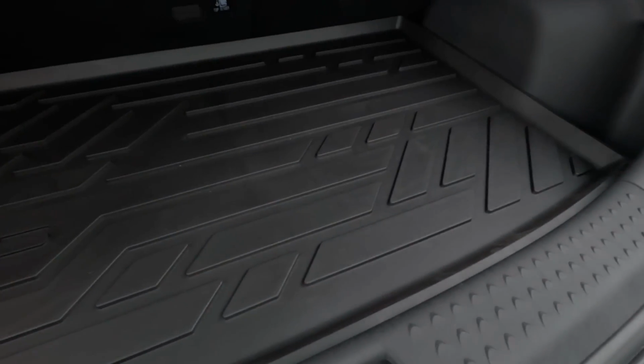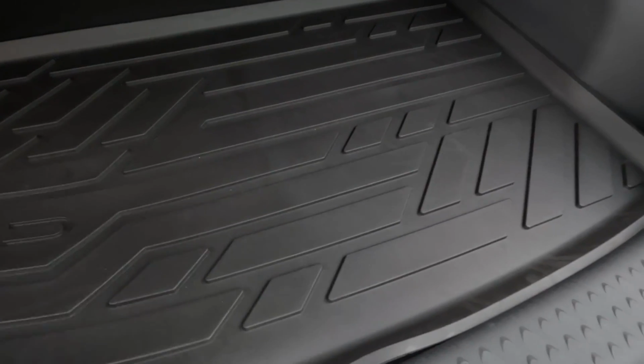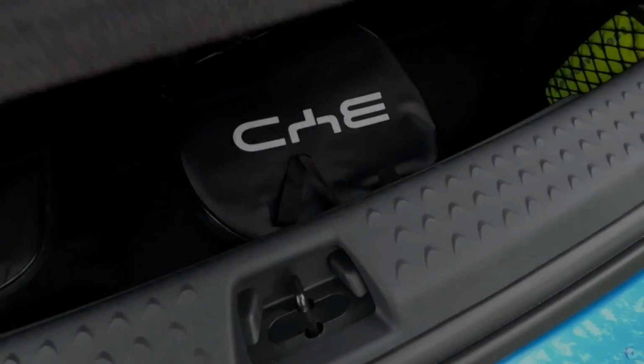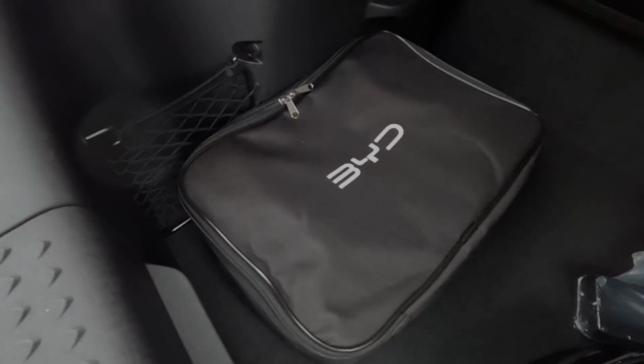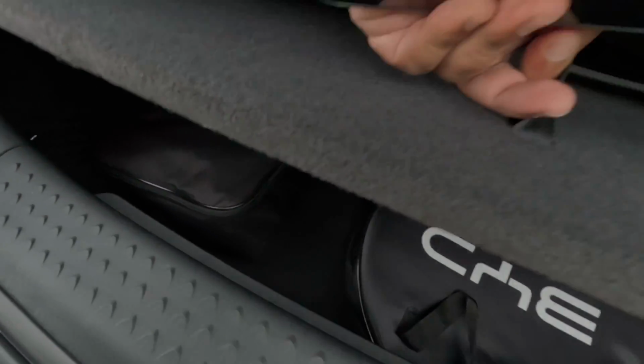There's a tray here, so that's quite good. It's a rubberized tray, so that's quite good. And underneath here, of course, is a compartment. Oh, that's quite big actually. That's actually quite a deep boot if you think about it. If you were to remove that, of course the cables are down here, a little pocket there. But actually that's quite a fair bit of room.